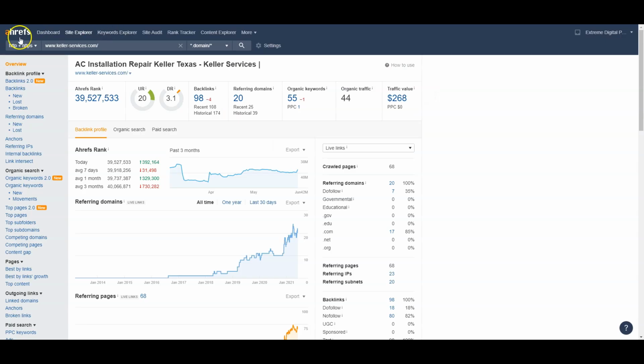The tool I use to check out backlinks is called Ahrefs. You don't have to use it. There are a bunch of free tools out there. I just pay for this because it's really helpful for my industry, and it gives you a lot of really valuable data.